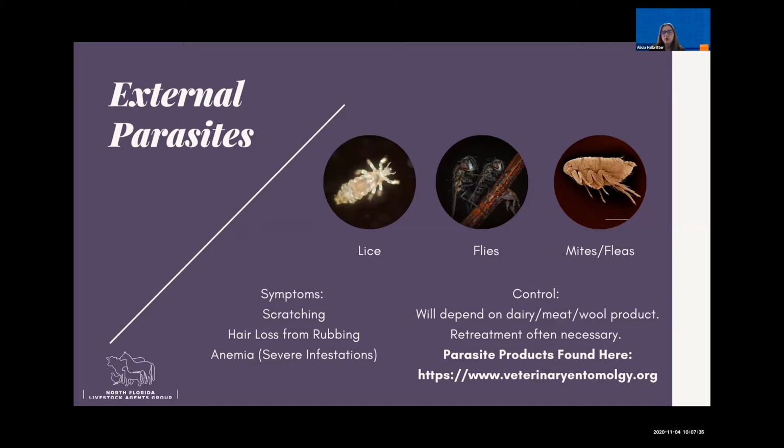There are also some fly products that aren't chemical, like our fly predators, which go after a number of species, barn flies and stable flies and such. Those can be really beneficial as well. You just have to determine if that's cost effective for your operation.